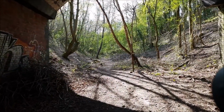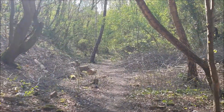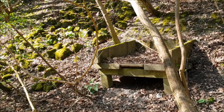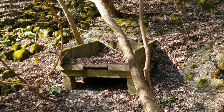Maybe the rubbish will disappear as we go further into the cutting. It's actually very pleasant down here. I'm told there's quite a lot of red deer around here, so it's a bit too much the middle of the day really to see them, but you never know. There's an old hoppery sort of thing there, part of the railway infrastructure no doubt. Not sure what that would have been for.